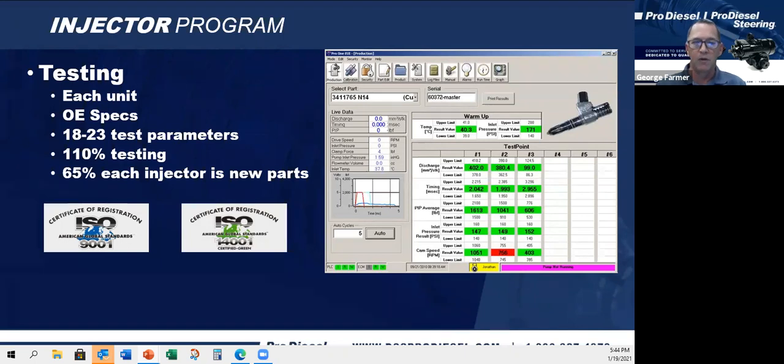Out of every 100 that we've tested, a manager goes back through, tests it again, and pulls 10 more out and tests them again to make sure that, one, the technician was doing it right, two, the test bench is working correctly, and three, that randomly our tests still match OE specs. And 65% of every injector you get from us is going to be new parts. So we don't just flush and fill, we actually remanufacture these injectors.